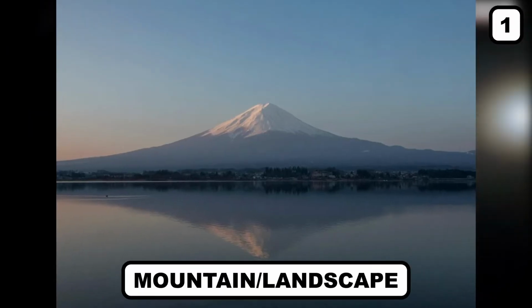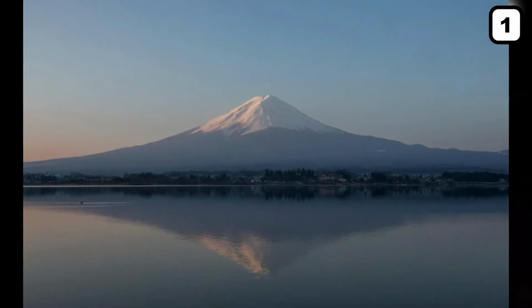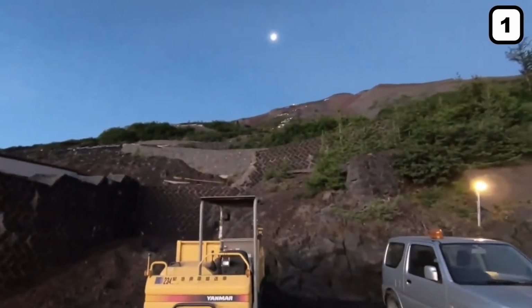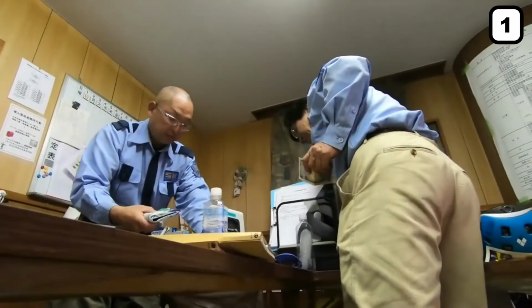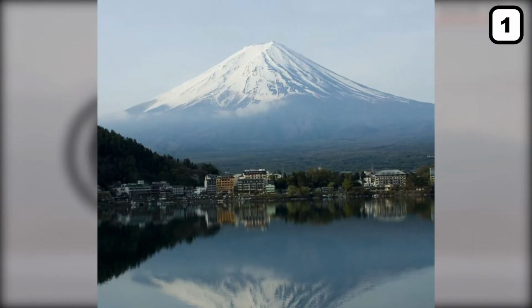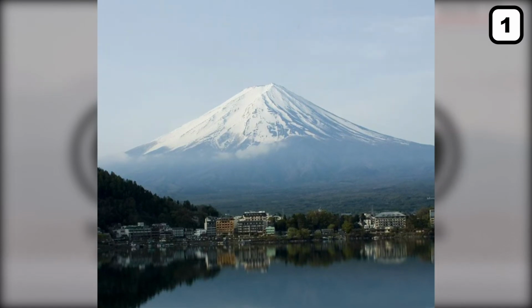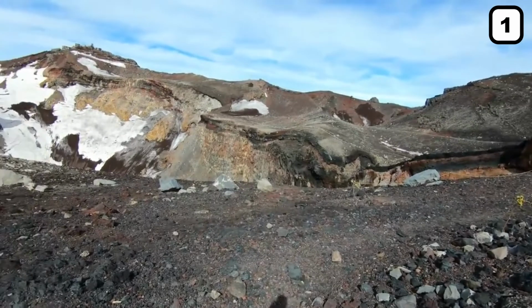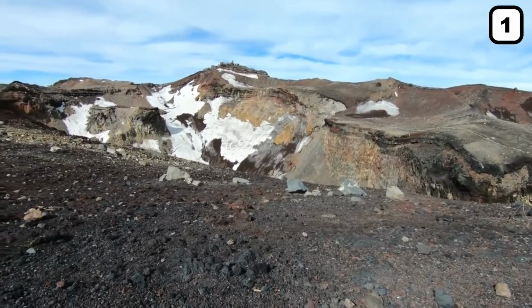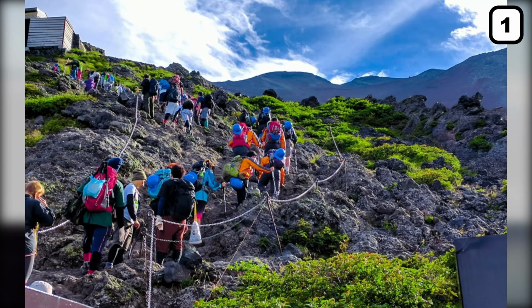Number 1. Mountain and landscape. Mount Fuji, Japan's highest peak at 12,388 feet or 3,776 meters, is recognized for its conical, elegant shape, and for the temples and shrines around and on top of the volcano, which is the country's holy emblem. Climbing Fuji has long been a religious ritual, and it's now one of Japan's most popular tourist destinations.